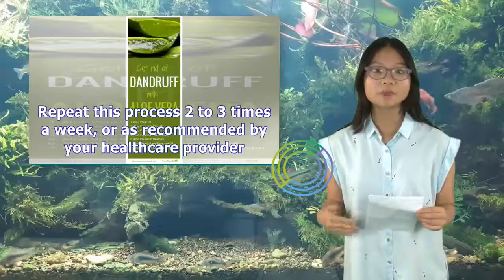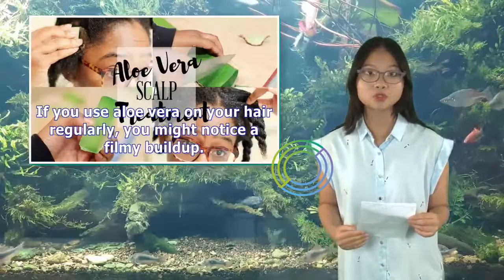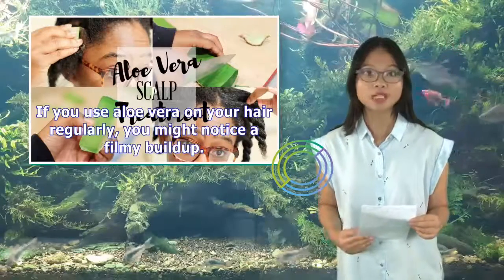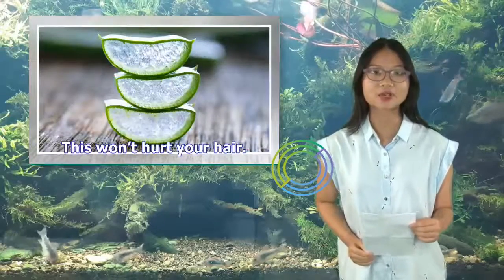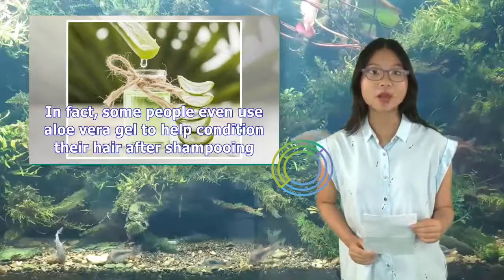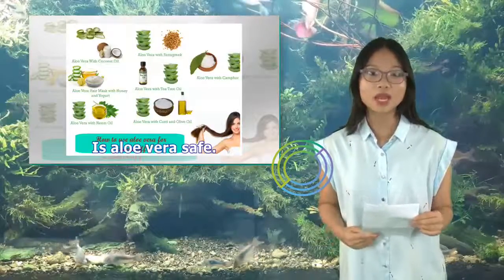Repeat this process 2 to 3 times a week, or as recommended by your healthcare provider. If you use aloe vera on your hair regularly, you might notice a filmy buildup. This won't hurt your hair. In fact, some people even use aloe vera gel to help condition their hair after shampooing. Is aloe vera safe?